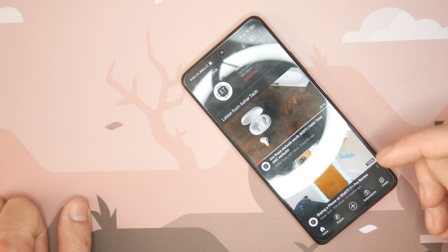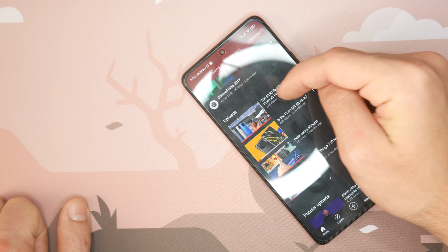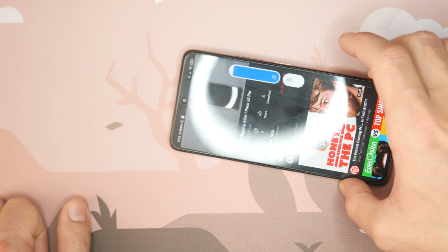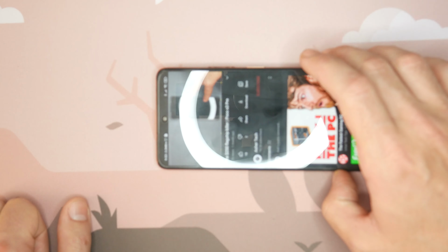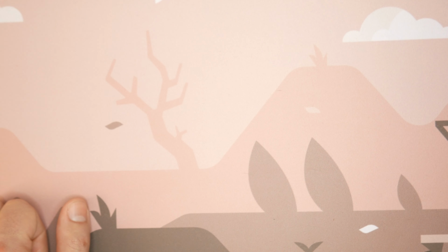We'll take a look at my latest video here, which is a Poco X3 Pro. This is the Poco X3 Pro. Should you consider it? Let's find out.